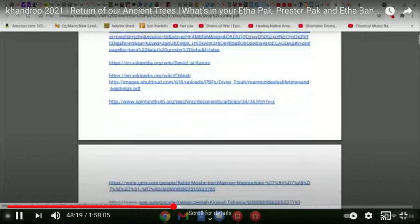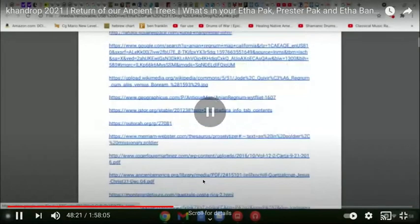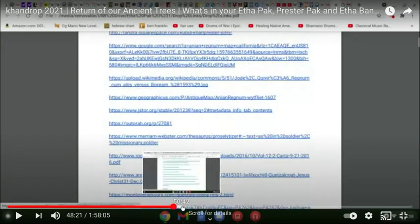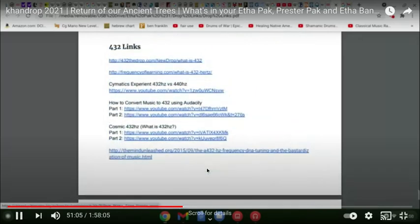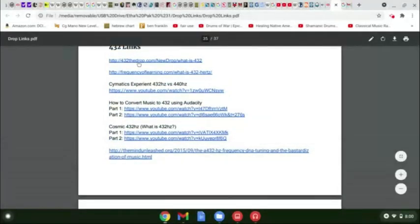And of course, the flash drive. But all these are hyperlinked. So you got pages on pages on pages of our top links throughout the years. The indigenous truth. Let go into the 432 frequency, the cosmic 432.